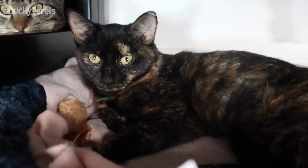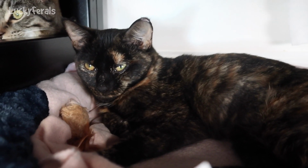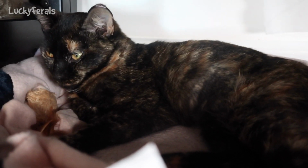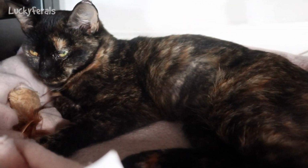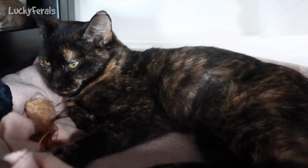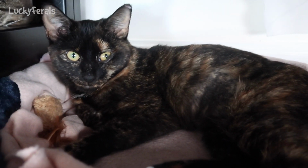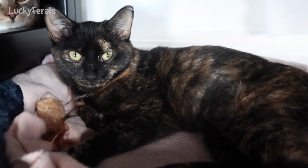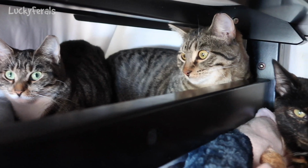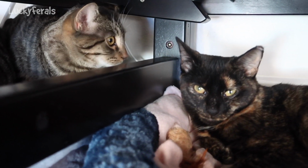And here's Goldie. How you doing, baby? You okay? She says she needs her rest. She's happy resting. Okay, you can rest. I'll let you rest. Okay. There's the other two. There she is.